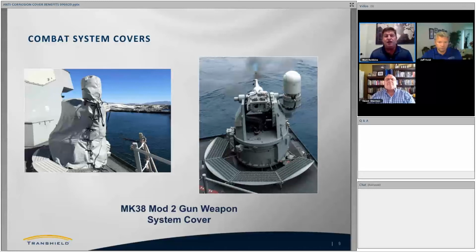On this particular slide, another piece of self-defense gear for the ship is the Mark 38 gun weapon system. And we will see a lot of these protected with anti-corrosion covers in the fleet. It's a very intricate electromechanical piece of gear, and it's susceptible to a lot of corrosion and technical issues because of the corrosion.